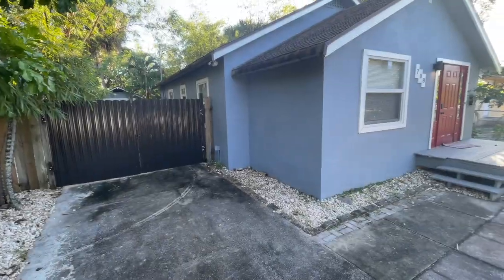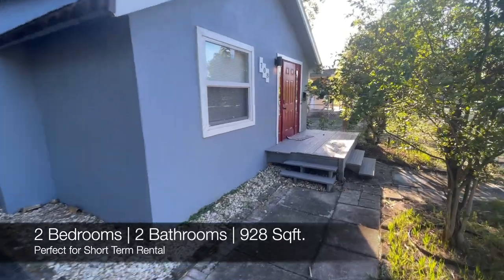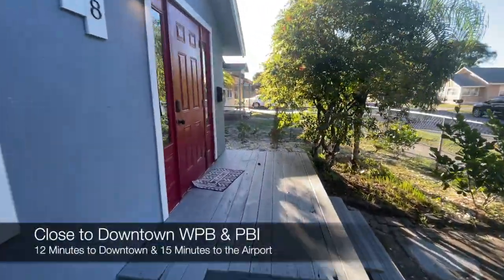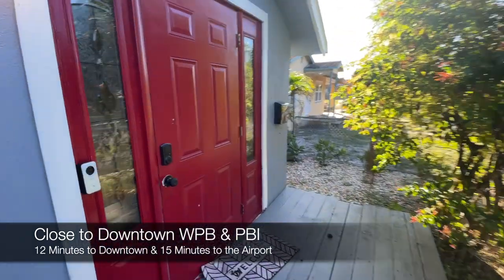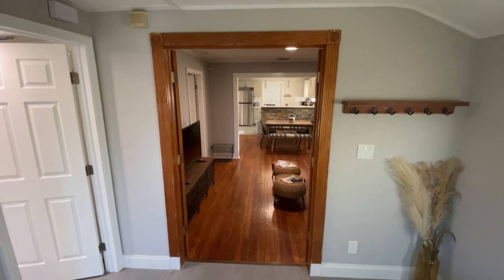So this property would be perfect for Airbnb. It spans 2 bedrooms, 2 baths, 928 square feet. It's 12 minutes from downtown West Palm Beach and 15 minutes from the Palm Beach International Airport. So if you have to get in and get out, this would be a perfect place for that.